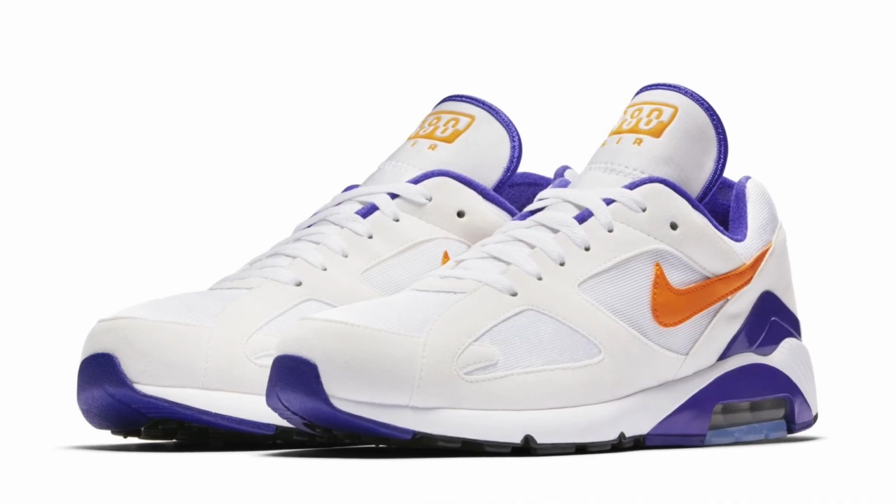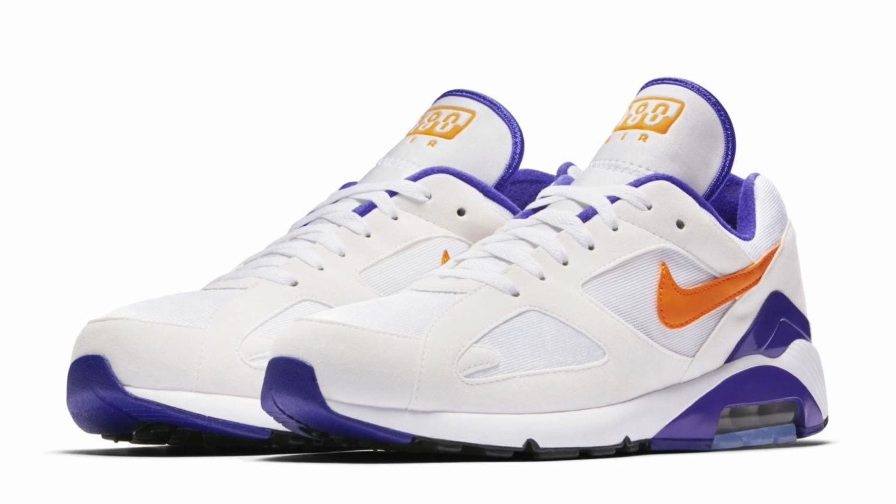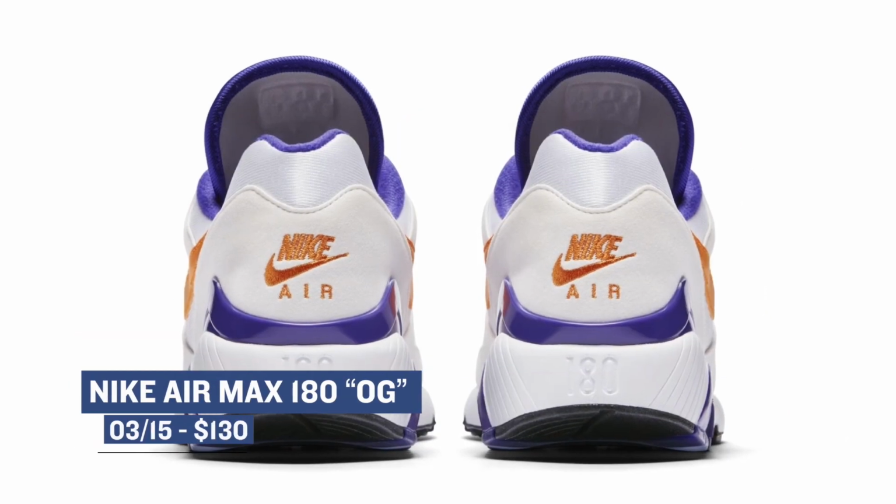All right, staying with Thursday's releases, we have the Nike Air Max 180 dropping in one of the original colorways from back in the 90s. These are a classic sneaker, and you can grab those for $130.